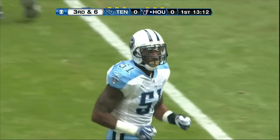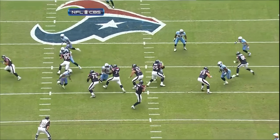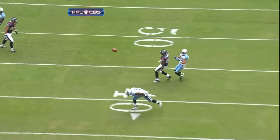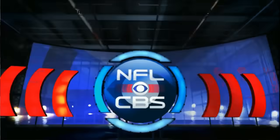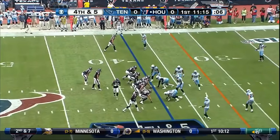Yeah, McGrath picks this off. He's in the end zone right now, and we've got an extra point try coming. Here's number 51. Watch his quick reaction as he sees the tight end on the drag route here. And it's lucky for Schaub. It was a poorly thrown ball. Foster is in there. 4th and 5. Dime package here for Tennessee.